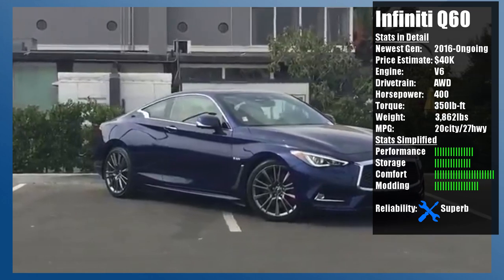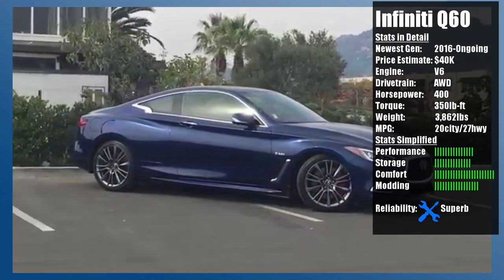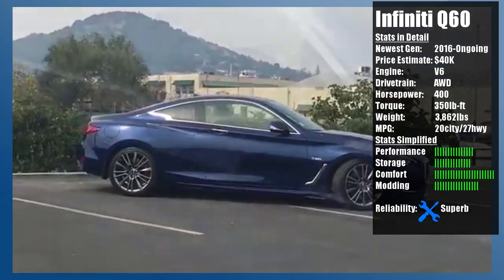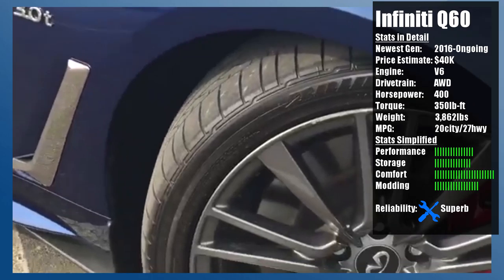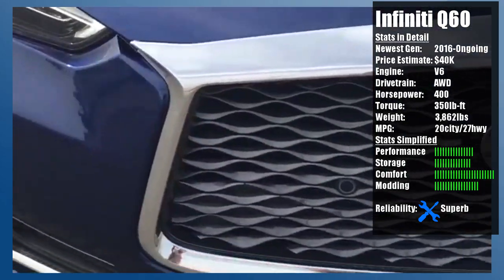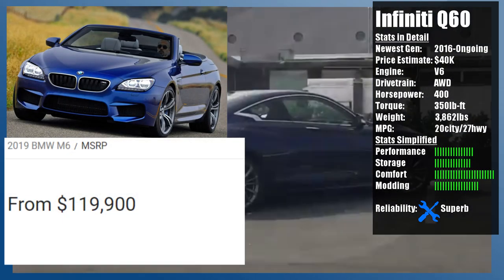If you're looking for an affordable brand new luxury coupe, then look no further than the Infiniti Q60. Their brand new MSRP is $39,950, making it the only car on this list that can be bought under 40 grand brand new, since the other cars on this list are, well, let's just say rather expensive MSRP wise.